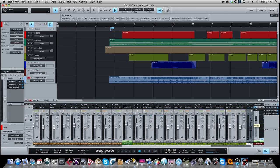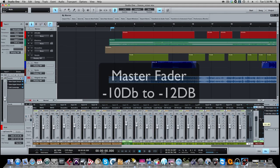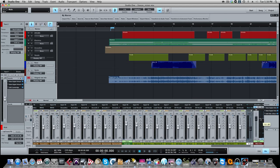I like to make sure that before I even start mixing, my master fader, my peak volume, is around -10 to -12 dB. That's where I like to start, to give myself plenty of headroom for the mixing process when you're adding compressors and adding things that are going to boost the overall volume of individual tracks. You want to make sure you're starting off at a very conservative level. And again, there's no right or wrong way to do it.